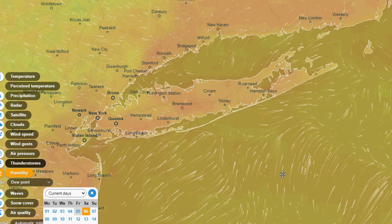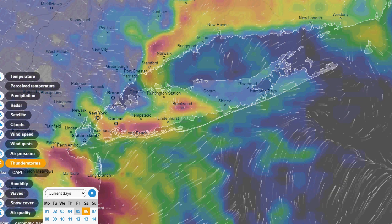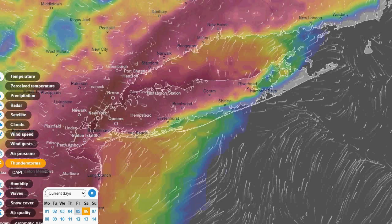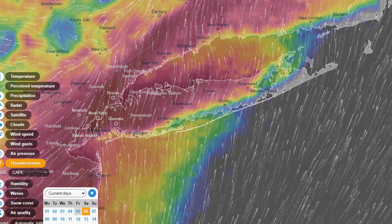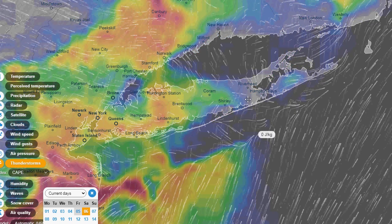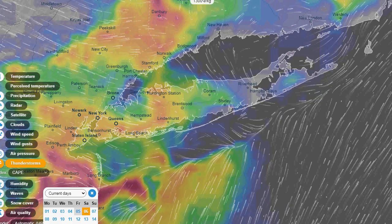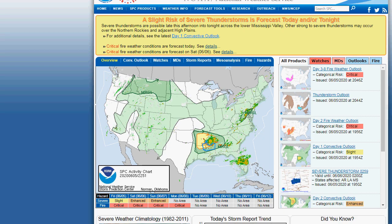All right, let's look at the thunderstorm risk. All right, it does have some Cape too, some high Cape. All right, so this is 2 p.m. Look at that. So there's a chance for some significant thunderstorm activity tomorrow, I think, with this heat and the lack of a sea breeze. Well, this is indicating to be more of a sea breeze, but let's see what the Storm Prediction Center says, and then we wrap up this weather update.